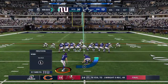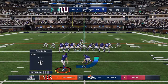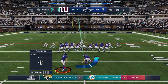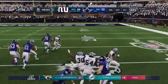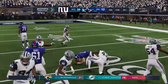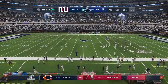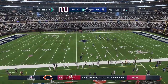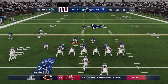Out there is Rodrigo Blankenship in the field goal unit. A 51-yard attempt. He's going to keep it. He's going to try to run for it. They're not going to get it. They try to move the chains with a surprise, but it's a turnover on downs. It would have been a long field goal. The fake doesn't work out. And the Cowboys defense is going to get them the football back.